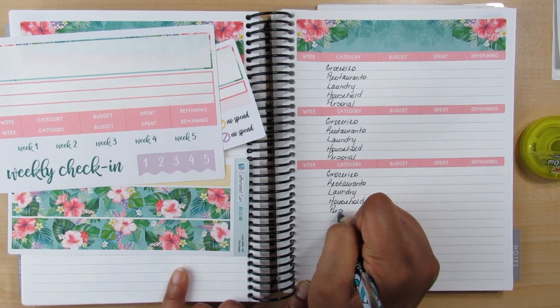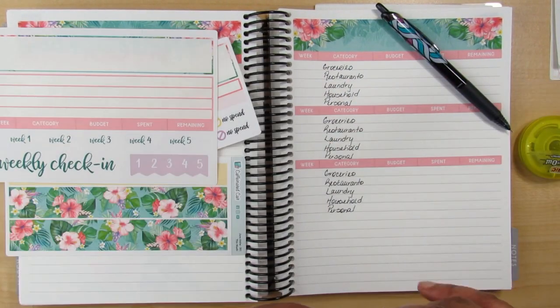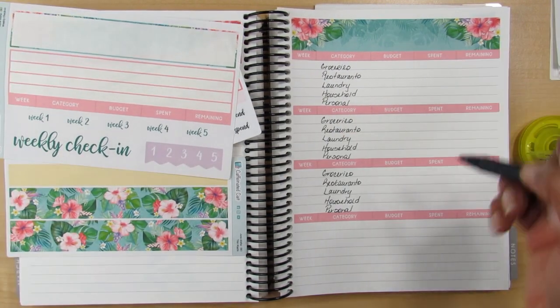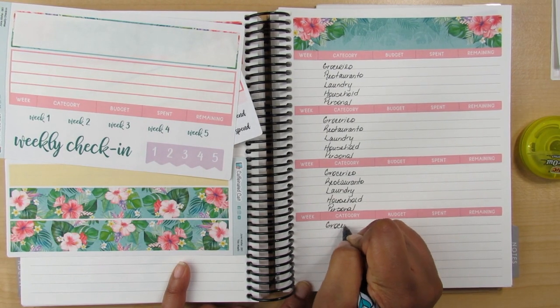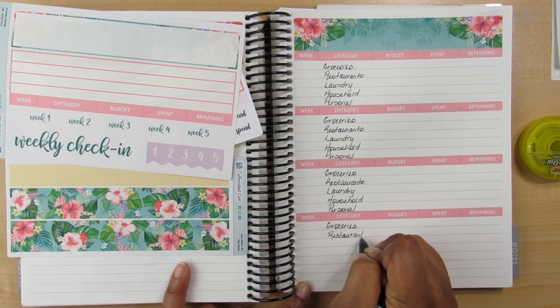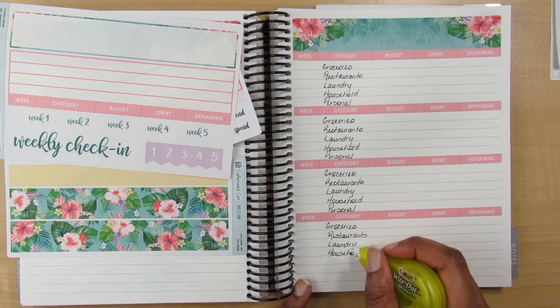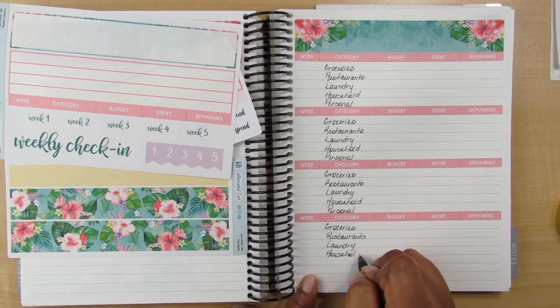They had some in there that reminded me of this kit, so I wanted to add some more deco to the monthly spread, and I'll probably pull from that sticker book again later on. And for my weekly check-ins, I check in on 5 envelopes.